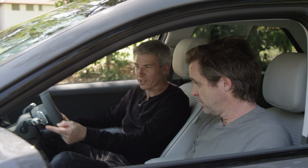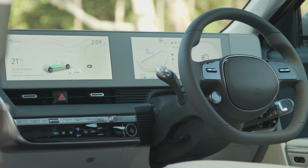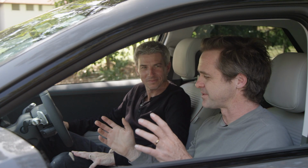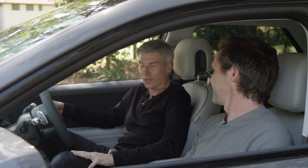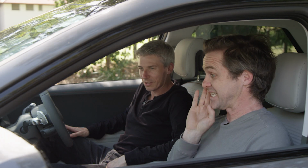Even some Mercedes-Benz touches, like the dual screen displays. I don't mind that. If you're going to rip something off Mercedes, make it a good thing, but also do it right. Don't do it dodgy. Some brands will rip something off and get it wrong, but this is getting it right. I love the chunky transmission as well. And unlike a Mercedes, I haven't put that into neutral yet, so that's a bonus. Or a Tesla.